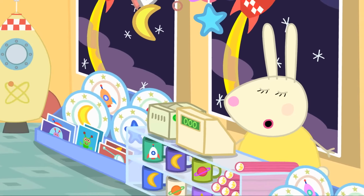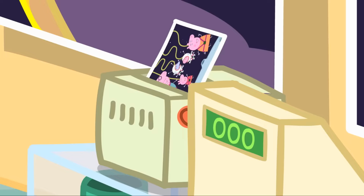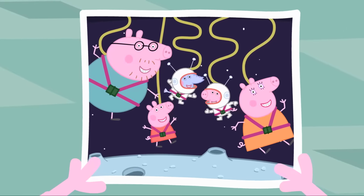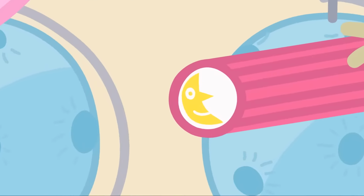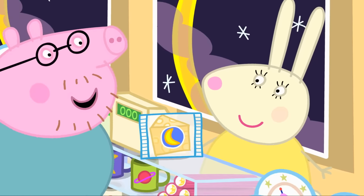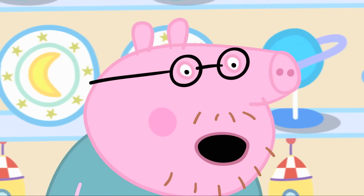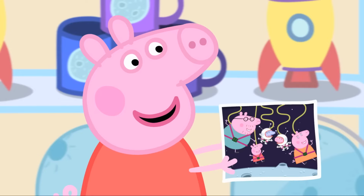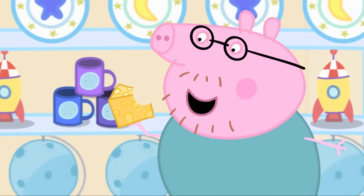Welcome to the moon shop. We've got moon maps, moon books. We've even got a picture of piggies on the moon with an elephant. Look, there we are, jumping on the moon. We've got moon rock too. It's got a picture of the moon all the way through the middle. Ooh. How about some real moon cheese? How much is it, Miss Rabbit? £5, please. £5? It's all for a good cause. I like the moon now because it's very interesting. Mmm. And very tasty.